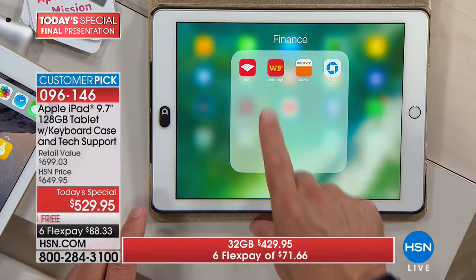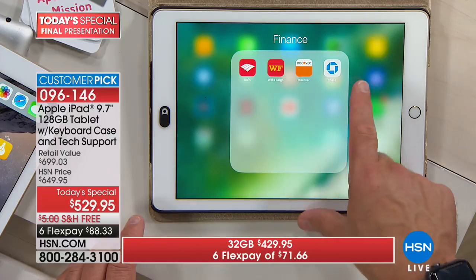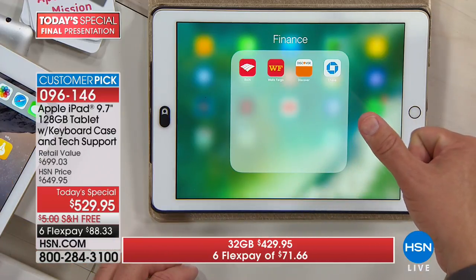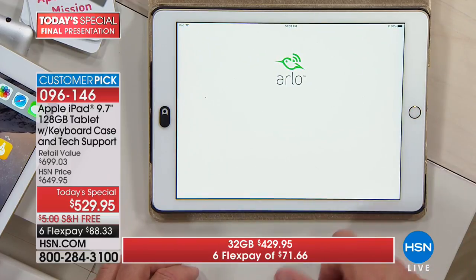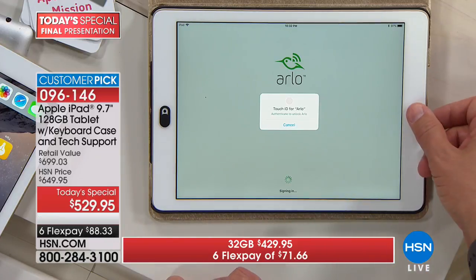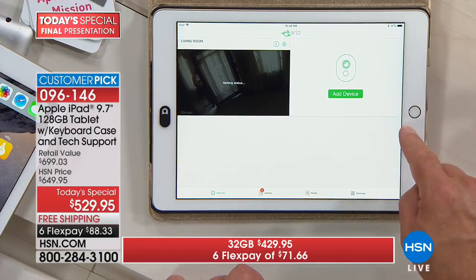We do our banking, right? Sure. I have a personalized password. I can't remember all of these. Can't have the same one for all of them, because then that's not secure. But you know what is secure if I want to log in? It's my thumb. So great example, my Arlo security camera. What's my password? All right, log in, use my thumb just like that. It logs me in. Not every tablet can do that. Not every iPad can do that.